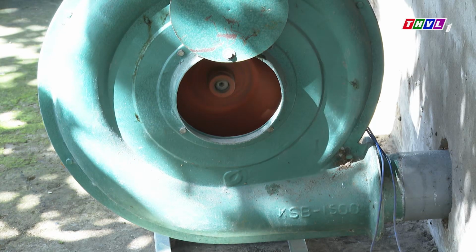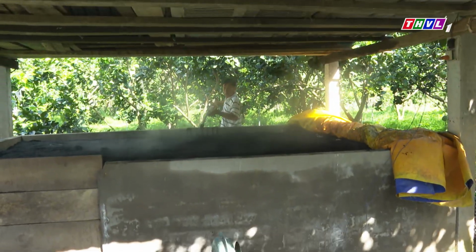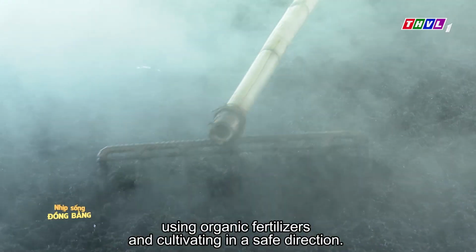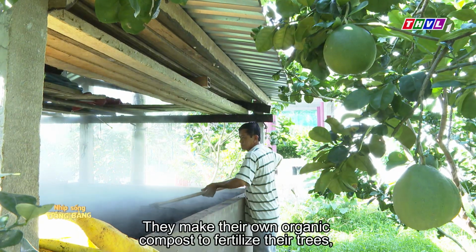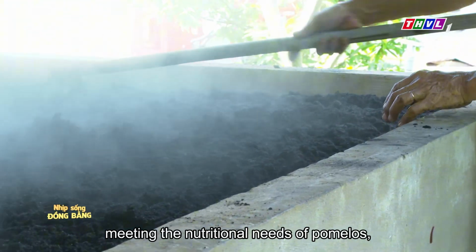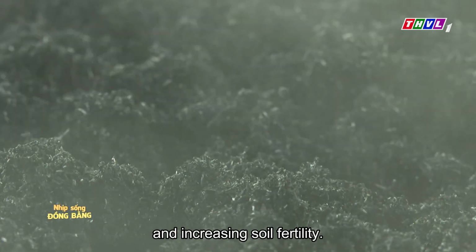In this largest green-skinned pomelo growing region in the Mekong Delta, farmers are beginning to pay attention to using organic fertilizers and cultivating in a safe direction. They make their own organic compost to fertilize their trees, meeting the nutritional needs of pomelos, creating good quality fruit, and increasing soil fertility.